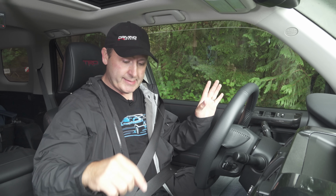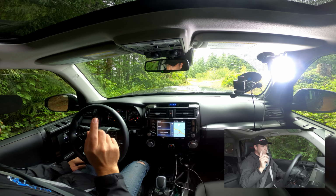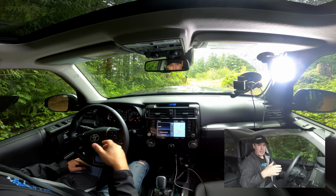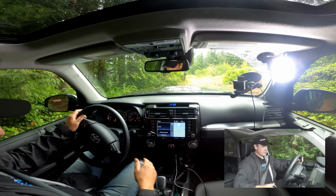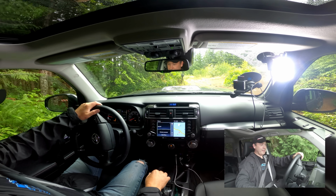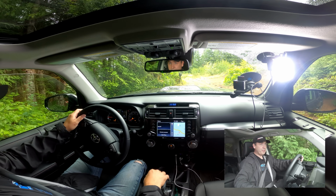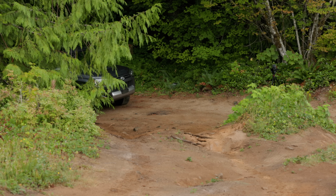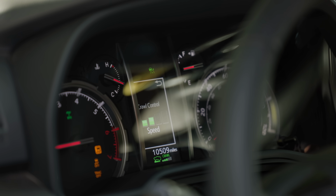All I'm going to be is in 4 low, which we have the lever in place, and I'm going to turn on the crawl control. The crawl control here isn't in speed increments. It is in random numbers. So we have a 1 to 5. Oh, actually, before we turn that on, let's get that rear diff unlocked. And I'm going to enable crawl control. We have 1 through 5, and we're going to start it with the slowest.